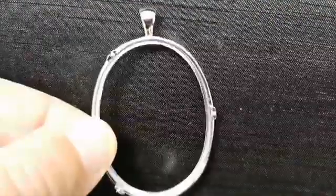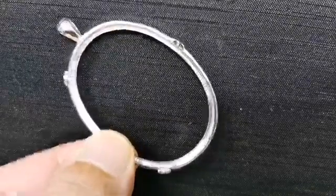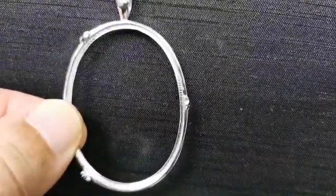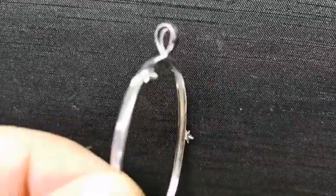The first product that I want to show you, just turn it a little bit sideways because this is so huge, is a lovely pendant for an oval cabochon. I might have to use a smaller one so you could see this thing, because I don't think it'll focus on that.